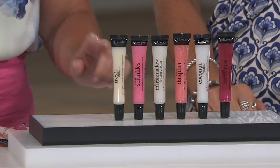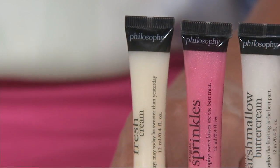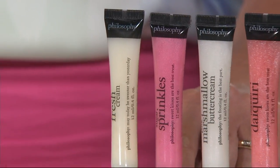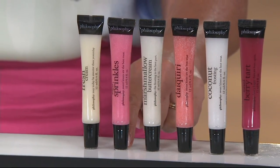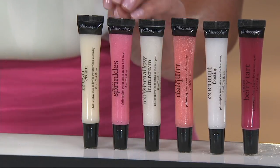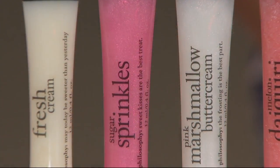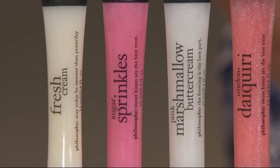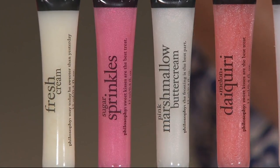Fresh cream was that vanilla ice cream. It's just delicious. It's sweet and sugary. The sugar sprinkles, we had this in a holiday collection last year, and I was quick to take that one. That one didn't get given to anyone as a gift. I took all of it. It is just that delicious sugar sprinkle like on strawberries is what I taste. Or if you ever went to the ice cream shop when you were a kid and they put the sugared sprinkles on top of it, that's what it tastes like.